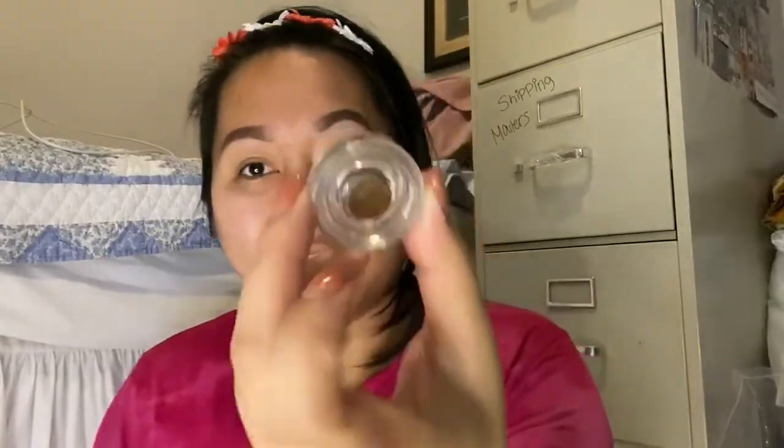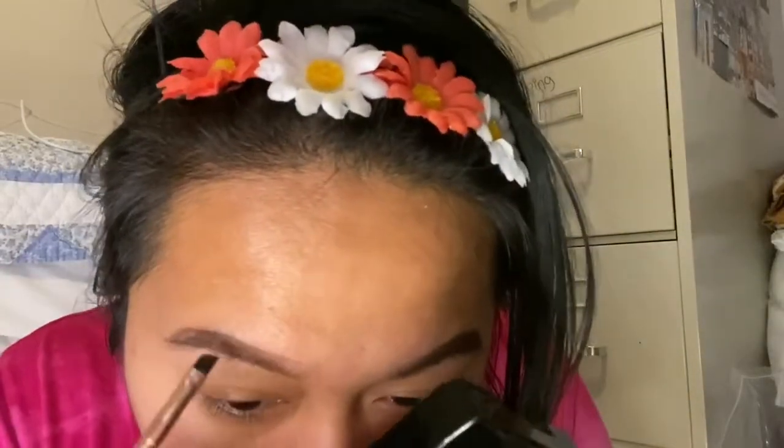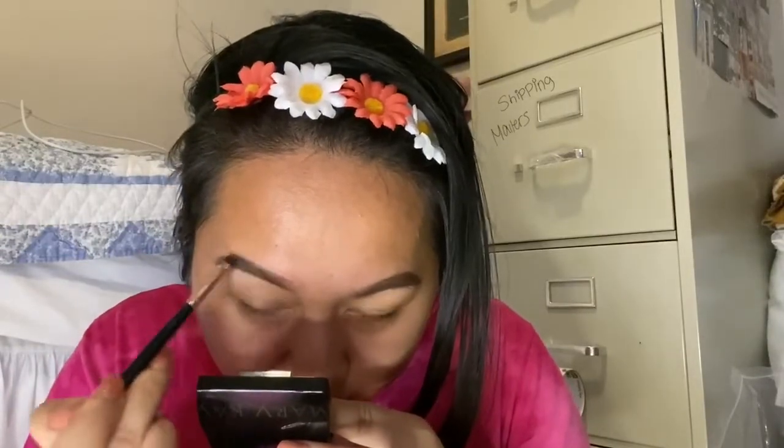I'm gonna be using the Juvia's Place. It doesn't say a name or anything like the other one, but this is the brow pomade that I'm using. This one is more of a dark brown, so it really matches the color going on right now. I'm just gonna do light strokes. This one is from Anastasia. I have to use this one because the other one is so bad. This one is in medium brown. I love medium brown with Anastasia. It's very natural. Even though it's an everyday look, I always have to do my brows because if I don't, as you can tell in the beginning, I look so naked without my brows.